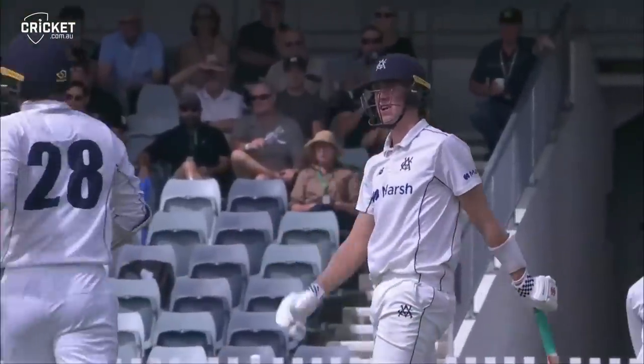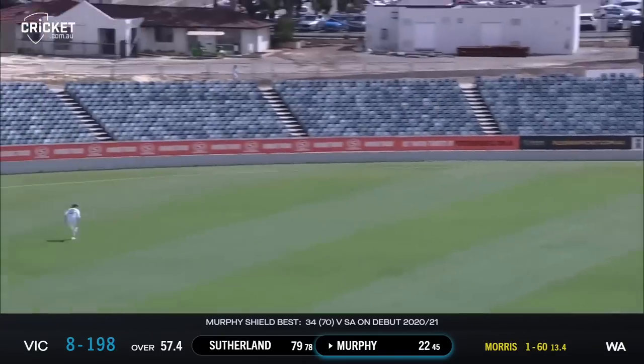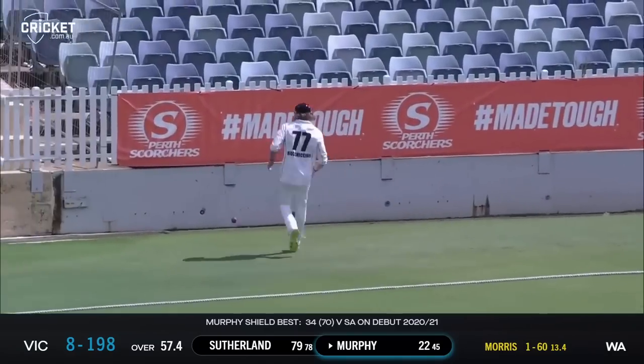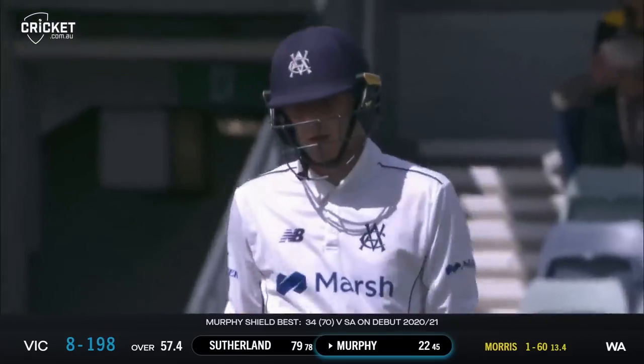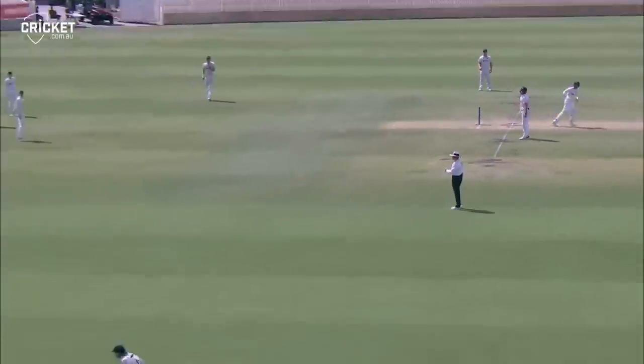Beautiful strike. That's a big hit. Beautifully played away. There's a man out there. Avoids Roccaccioli and gets four. Brave shot by Murphy, taking him on. Beautiful strike. By having that leg gully, it means that the man out, that deep square leg, has to be in front of square.